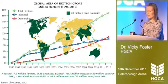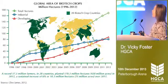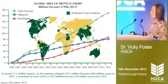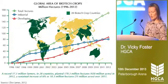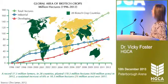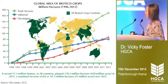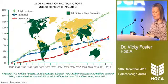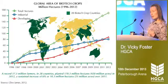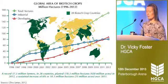A couple of slides now just to give you a bit of a picture, and I'll come back to earlier. This is a slide reviewing the global area of biotech crops. This includes some technologies that are not specifically GM, but where we've still been able to alter the gene profile. In 2012, there were 170 million hectares of biotech crops grown globally. And in 2012, for the first time, more biotech crops were grown in the developing countries than in the industrial countries. So a bit of a change there. And maybe it's in some of these countries where GM technology can really have the biggest impact.